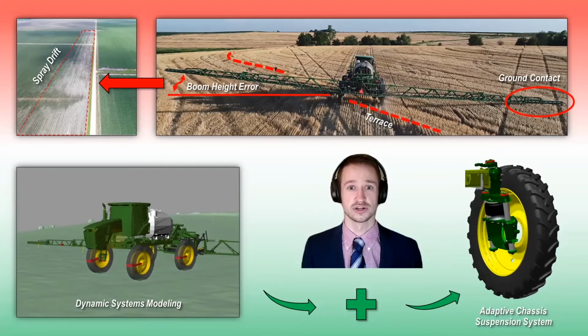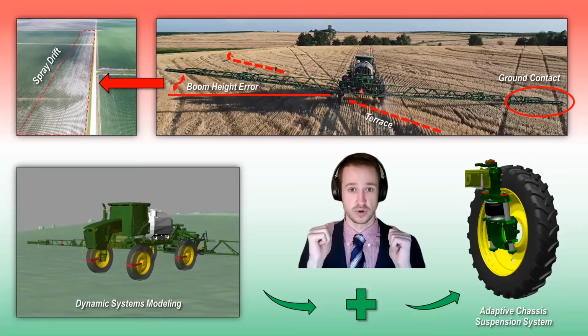To reduce these ramifications, this is where the importance of my research comes into play. Previous research has really focused on the boom system itself, where hydraulic capabilities and software control strategies have been improved. However, my research really concentrates on improving boom performance through improvements in the chassis suspension system on the vehicle, where I try to mitigate the effect of terrain disturbances up front on the machine before ever reaching the boom.